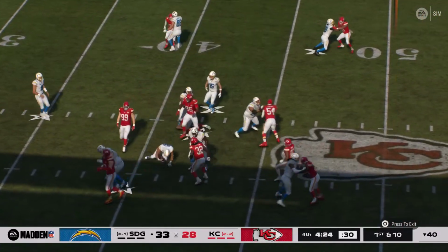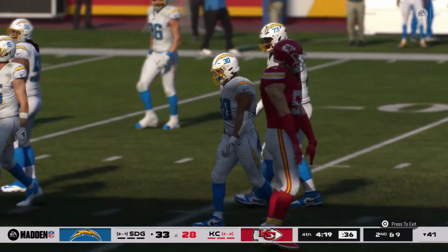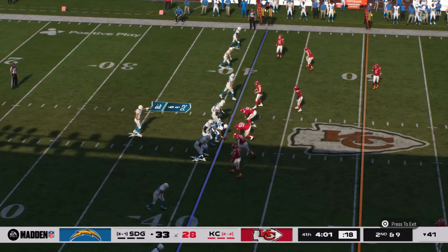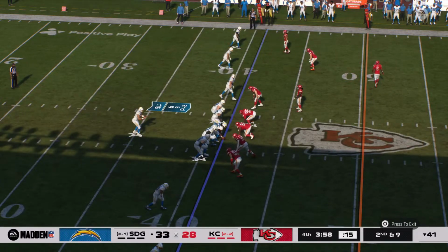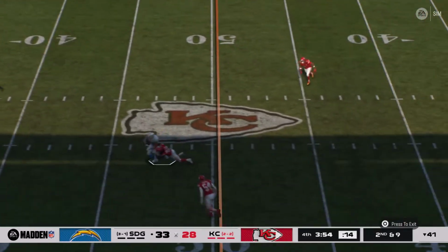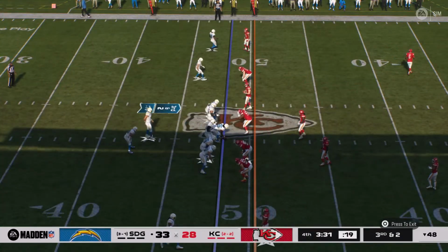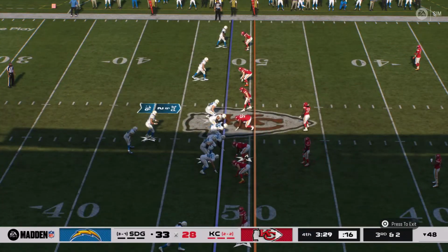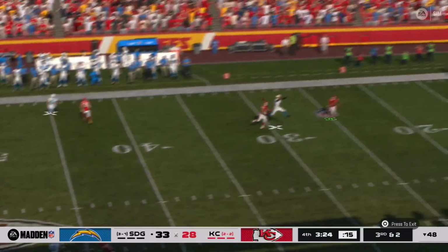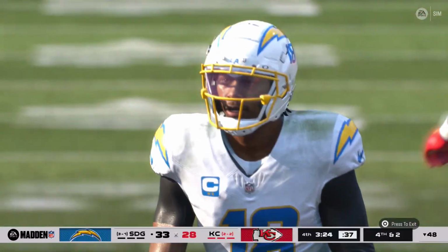They'll fake it on the jet sweep, and instead a handoff up the middle. And for one of the few times here today, this run's not going to go anywhere. And we're at the 41, 2nd and 9. Here's Herbert. He's got the tight end. That's Gadsden. This is 3rd and 2. Maybe the biggest play in this football game. Back to throw. Herbert. It's incomplete. Took a shot, couldn't connect.